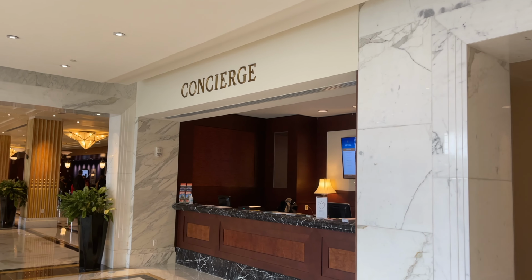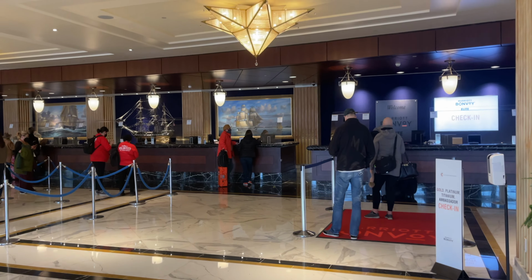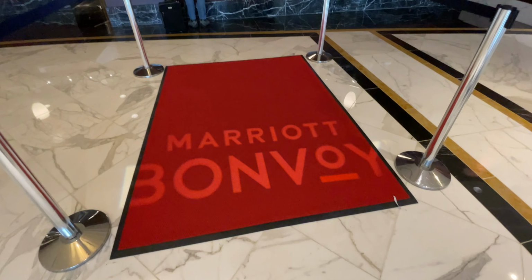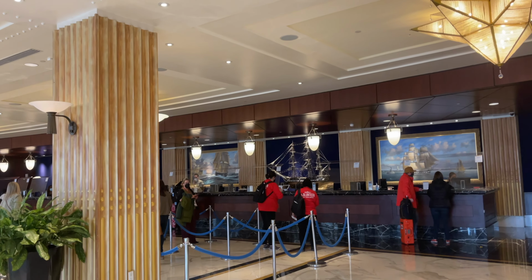This way, we have a concierge stand, a check-in area. A couple things to note about this check-in area, which are pretty unique. One is that the Marriott Bonvoy logo on that carpet is actually a light. It is not written on the carpet, so that's kind of funny. This hotel does have a nautical theme because we are here in National Harbor.